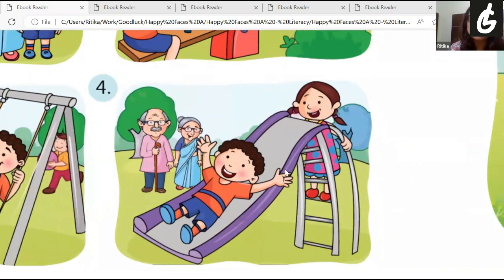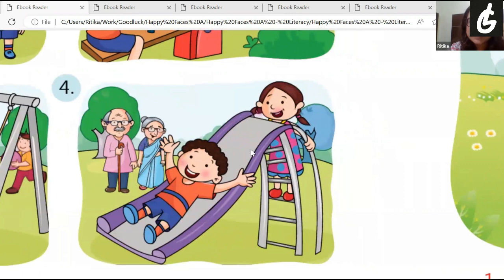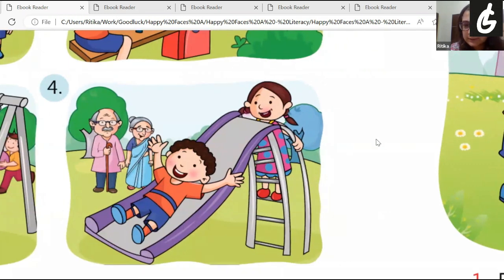Okay. So what about in the fourth picture? What's happening in the fourth picture? The children are on the swing. On the swing? Is this the swing? What kind of a swing is it? Sorry, slide. They are on the slide. Okay. The boy is sitting down, enjoyed his ride, and the girl is looking at him.